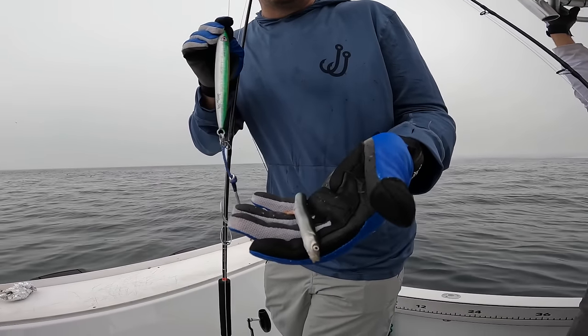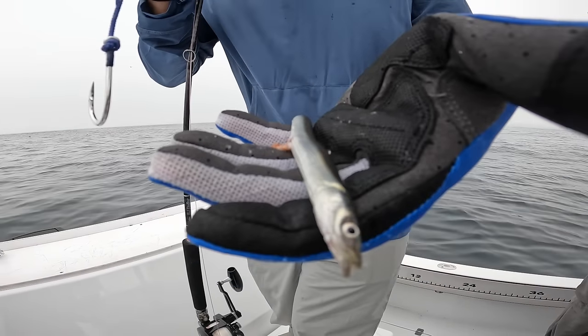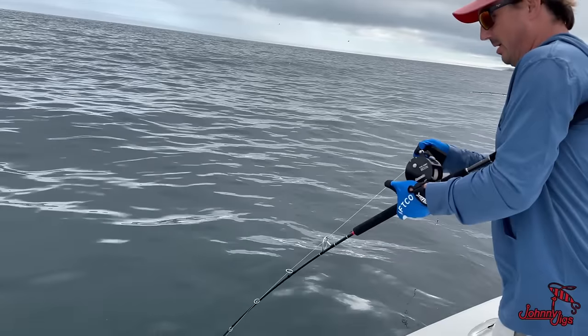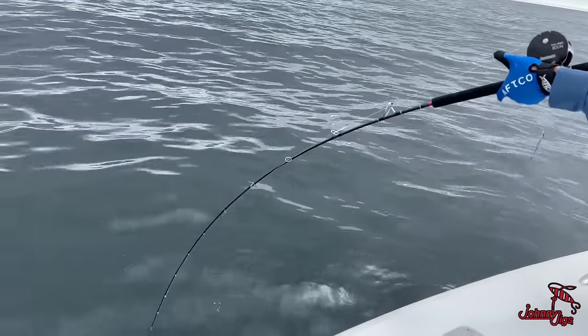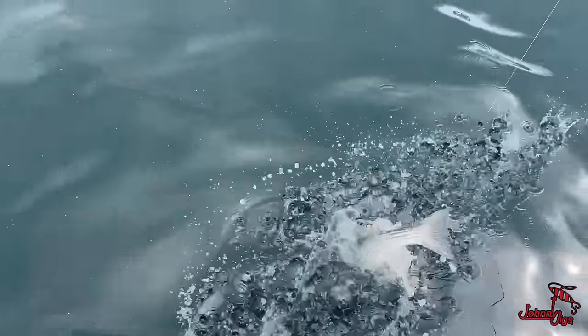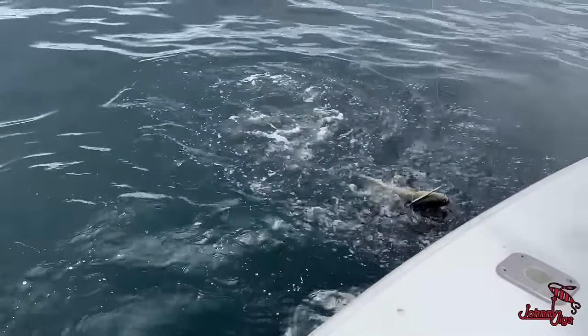Very cool. All right, so I've got whiting and I've got sand eel in the boat. What do I want to catch next? Striper. Striper, baby. Nice striper on the jig. Striper. Heck yeah. Oh, that's awesome.